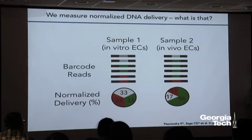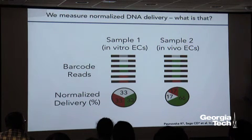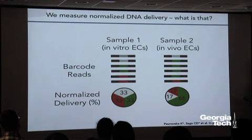These are called normalized delivery. Has anybody here done RNA-seq? If you've done RNA-seq, this is equivalent to counts per million. It's the same thing. We basically take the total number of DNA counts from a tissue. So this could be, for instance, in vitro endothelial cells, or let's just call this lung 1 for simplicity. And let's say we got 6 DNA reads from lung 1. In reality, it's not 6, it's like 10,000, but just for simplicity. And let's say that if we put 3 nanoparticles in there, like in that previous cartoon, and we got 2 reads from each nanoparticle, this would be the normalized delivery. It'd be 33% for each particle. Easy enough, right? It's like a pie chart.